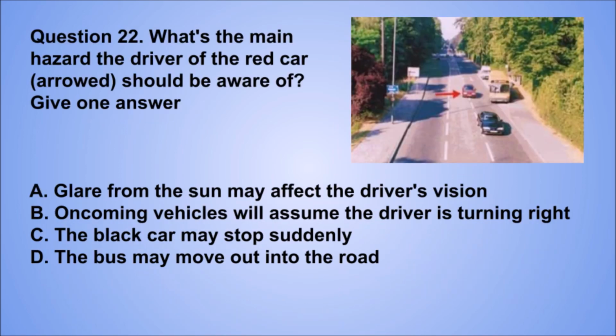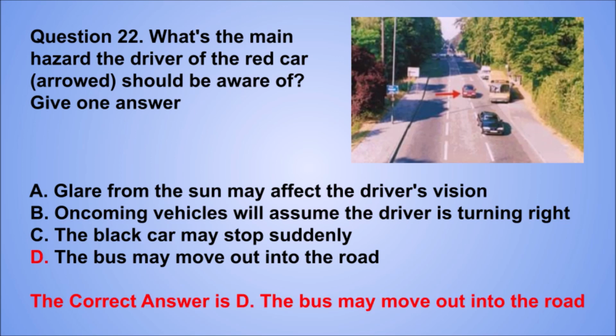Question 22. What's the main hazard the driver of the red car, arrowed, should be aware of? Give one answer. A. Glare from the sun may affect the driver's vision. B. Oncoming vehicles will assume the driver is turning right. C. The black car may stop suddenly. D. The bus may move out into the road. The correct answer is D. The bus may move out into the road.